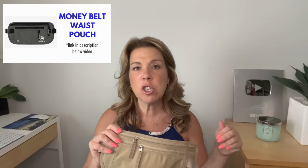A money belt. Now this is probably not something that I would bring on a Caribbean cruise, but I'm very aware that there are pickpockets in Europe. I just would rather be as safe as possible. So I am bringing a money belt. I'll probably have Frank wear the money belt. This way we can keep our passports and any larger amounts of money that we have. We can keep all of that in this, especially because we are flying in a couple of days before our cruise and staying a couple of days after. I do think that this is pretty important.